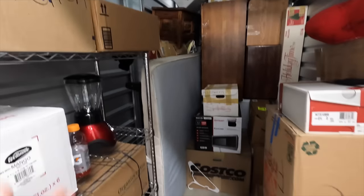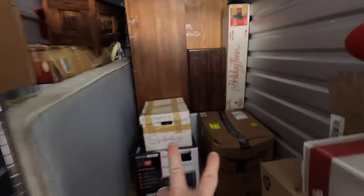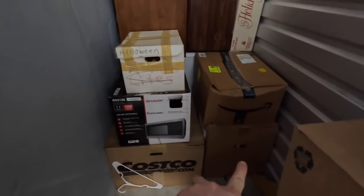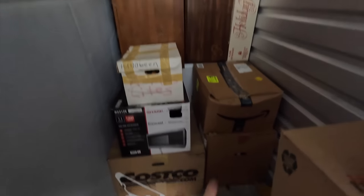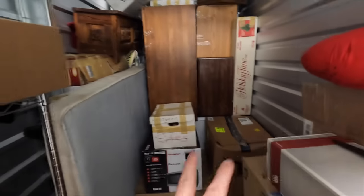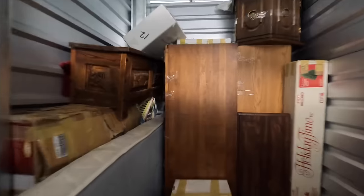All right. So we've gone through all these boxes. I just have two more. That is a microwave, and we've gone through those boxes. Those are kitchen boxes, because I had to put things back in here to make room for people to walk. So we've got two more boxes, and then we've got furniture. The furniture is not bad. I've got to pull this out. I'm going to show you guys this at the very end.